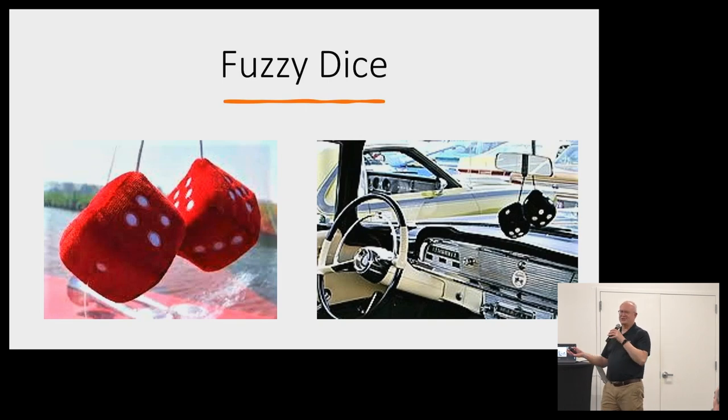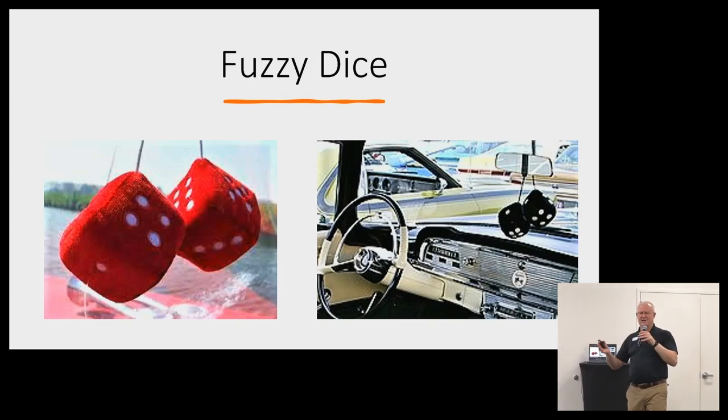Fuzzy dice. I had to throw this in, because how many people see fuzzy dice all the time in 50s, 60s cars? You know, typically 50s.